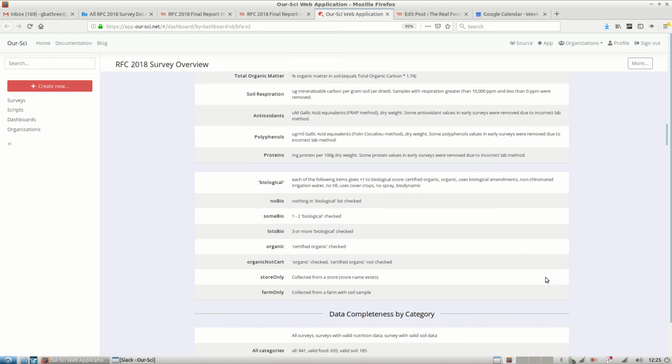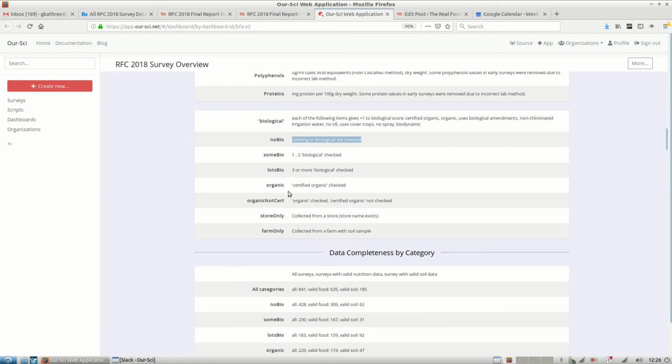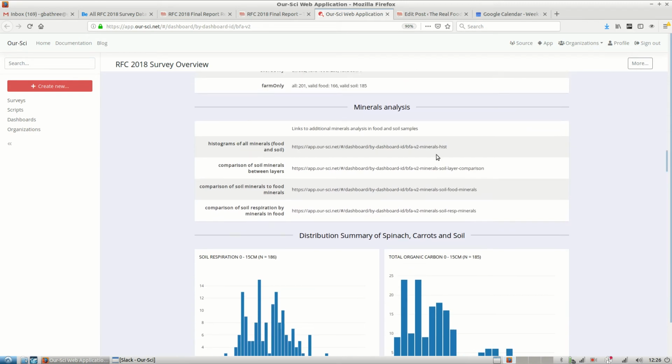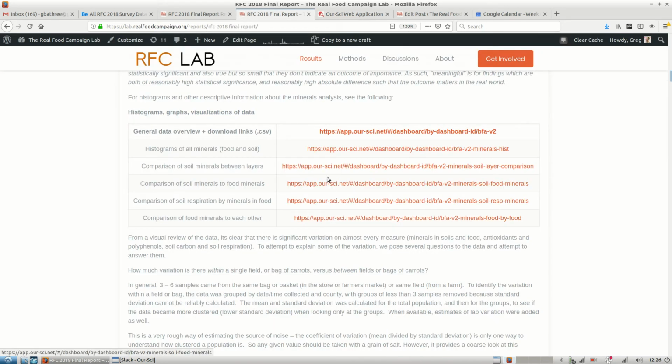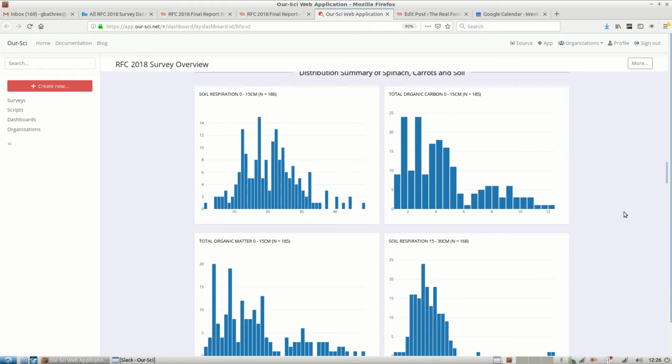Here's the info about each sample. We tried to roughly categorize samples according to their management practice, biologically meaning more regenerative, and also by some other factors, like if they were collected from a farm or a store. Here's some more, again, same links here as you would find in the report, just some other detailed links about minerals, because there's so many minerals. They were hard to display all here, so I put them in separate dashboards.